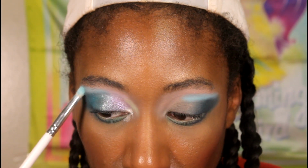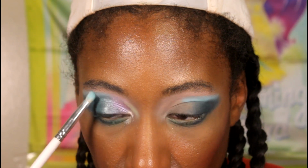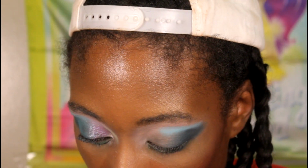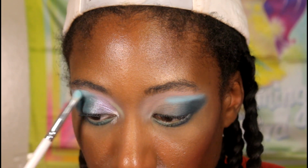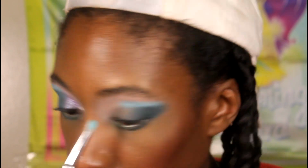I'm thinking about taking my hair down, but I'm gonna have to put it right back up after I get done taking the pictures. I'm like, do I really want to do this? No, I don't want to play myself like that. I don't want to do that now. Pat, pat, pat, pat, pat, girl.